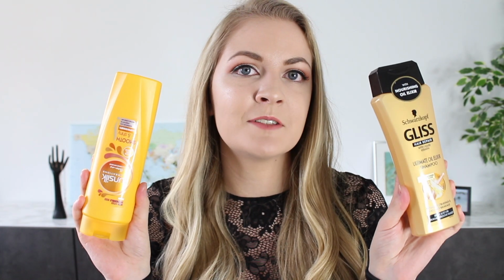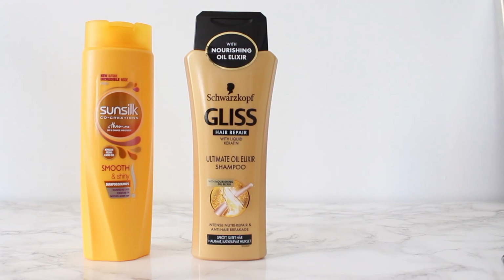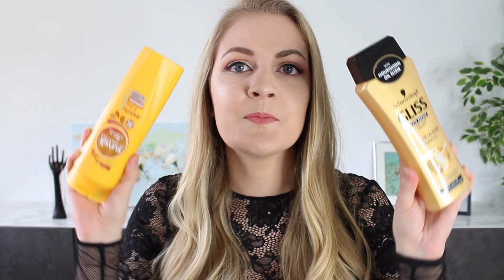The other brand that I also love to use is the Schwarzkopf Gliss line. These are amazing shampoos and they are probably my favorites. These are the ones that I would reach for if I could choose out of any brand. These are just some of the brands of shampoo that I really love to use and they work really well, and I do recommend them to you guys if you're looking for a nice drugstore affordable shampoo. These are the way to go.